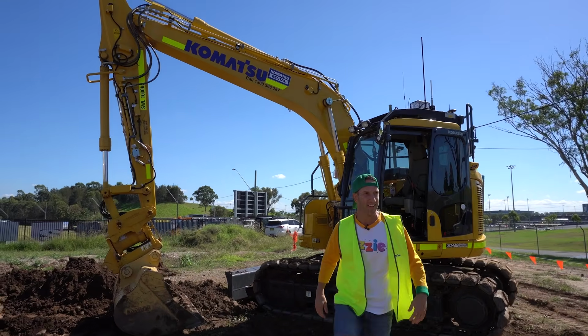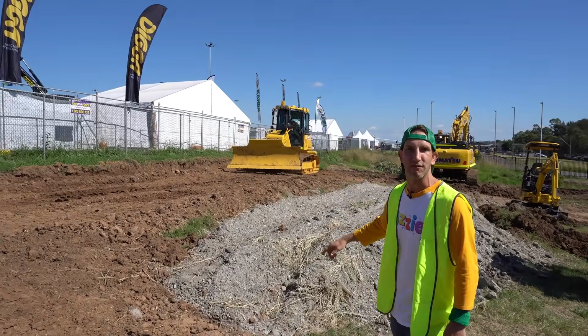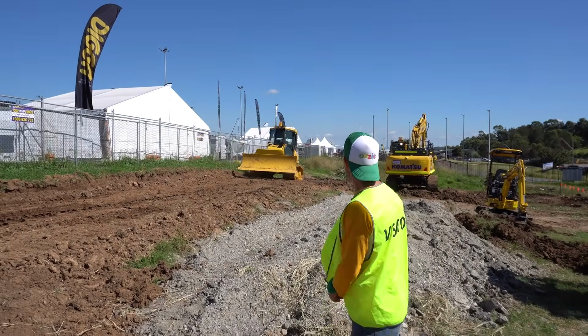What a beast! How good is this bulldozer? So we've got one of the guys from Komatsu in there driving it for us, just giving us a little bit of a demo so that Ozzie can learn a little bit about what the bulldozer does, and I can show you while we're doing it.